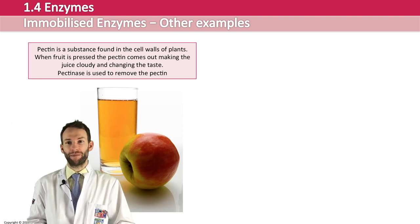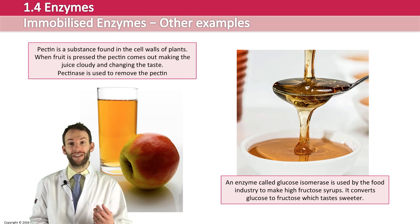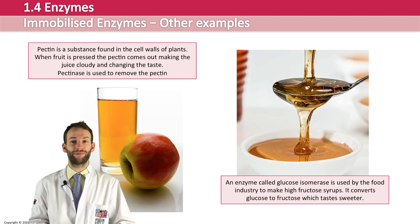Another one is an enzyme called glucose isomerase, which is used in the food industry to make high fructose syrups because it converts glucose into fructose, which tastes a lot sweeter.